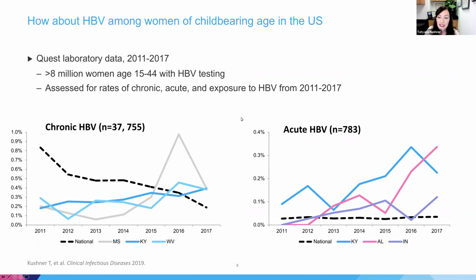And then how about specifically in women in the US, what are we seeing? So we actually wanted to look at this in the country as a whole, looking at data from Quest Labs. And we looked at over 8 million women of childbearing age, so women aged 15 to 44 with hepatitis B testing. And we tried to look at rates of hepatitis B over time from 2011 to 2017. And as you see here, nationally, there is a decline over time, which is great. But when we looked at a state-specific level, there were some states where we interestingly did see increases of both chronic and acute hepatitis B. And what was very interesting is that the states where we saw the increases also paralleled the states in that MMWR report, where injection drug use is a big issue.